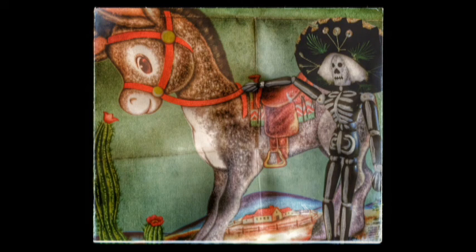That is a vintage Pin the Tail on the Donkey that I found. Oh, that's so cute. And he's the backdrop, and I just recently started playing with that skeleton.